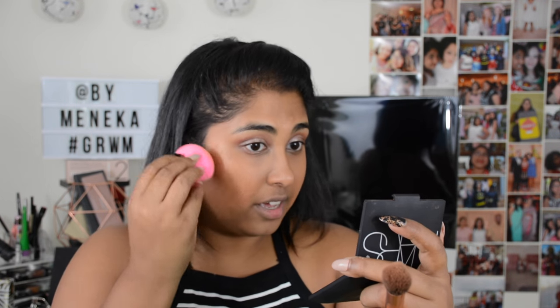The really annoying thing is that I'm using umbrella lights, and they kind of soften your face, so you won't actually be able to see the contour as strongly as you would if it was natural light or with a ring light. But that's okay, it's there. I've contoured.